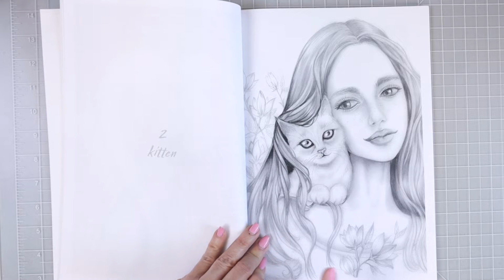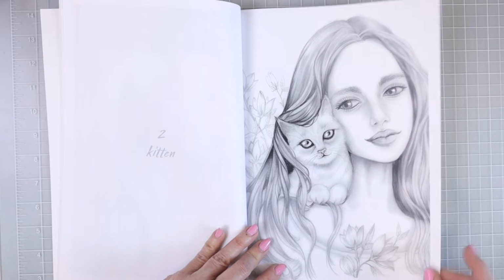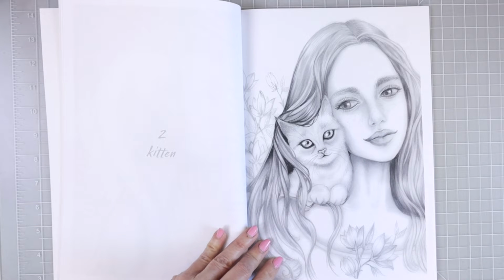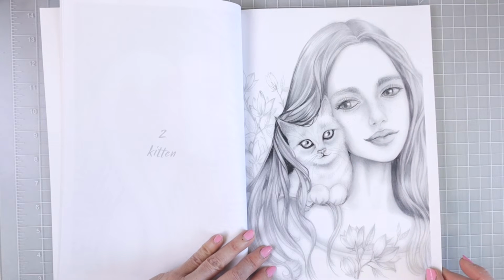I just really want to color that adorable little kitten, and I think the woman on this artwork is just really beautiful. I love her freckles, but I want to color this one so bad. And then you've got the flowers. You all know how much I love coloring flowers, but I really want to color this one, and I think I want to color it with my Luminance.